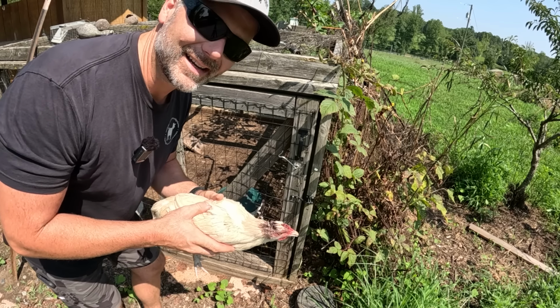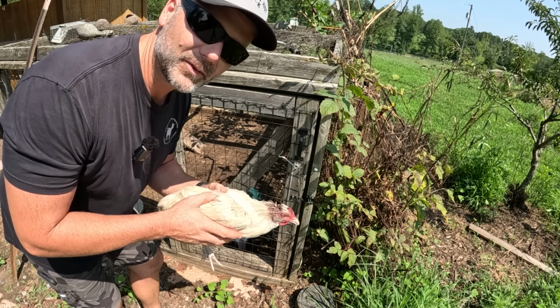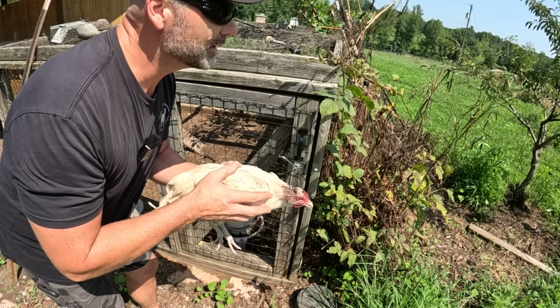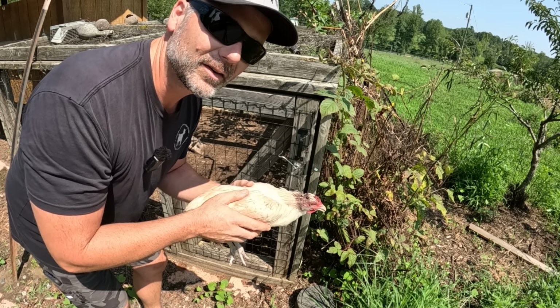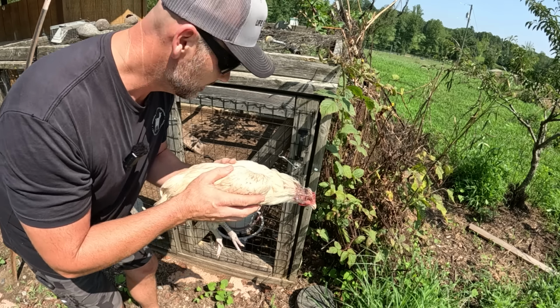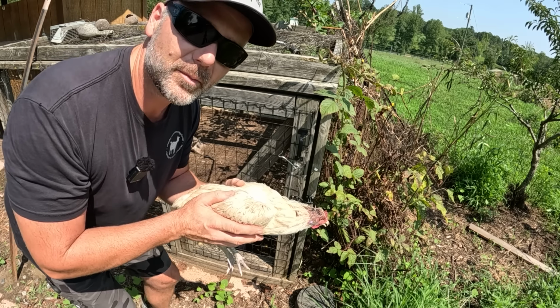Welcome to the chicken ICU. This is the first coop that I built on the farm, and it's not a mobile coop. This coop is close to the garden so that we can throw veggies that are bad out of the garden and into the chicken coop. And what we're gonna do is release her right into this coop. There are 2 more birds in here.